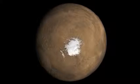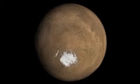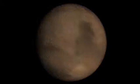Scientists are very interested in Mars because they think that people could live there with the help of some special equipment. Rockets and probes have already been sent there to gain more information about the planet. Right now, there are 2 special robots exploring the surface of Mars, sending information back to Earth.